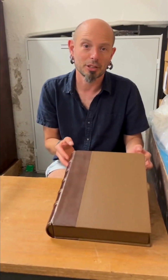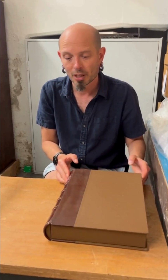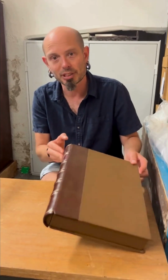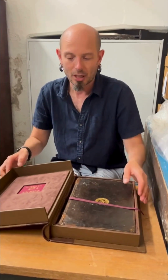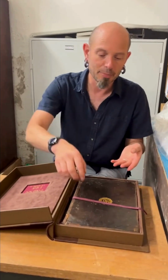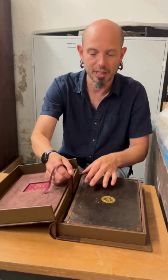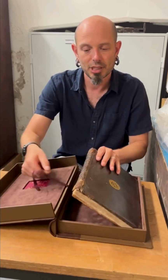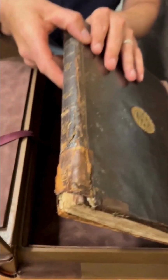So the final object that I'm going to show you how to handle carefully and safely is a book. But this, although it looks like a book, is actually a protective case for a much older book that's within it. And the reason it's a protective case is the binding of this book is quite vulnerable. So we use this ribbon to lift it out of its case. And you can see that there's cracks in the spine. And the leather is very old.